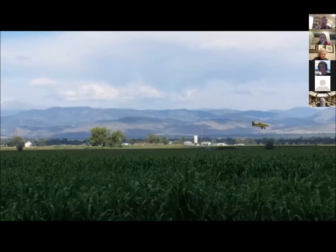This field then went to corn the following spring. We just strip-tilled it and planted it to corn. We took the corn off for silage, and then this year we went back in. We were going to plant it to winter wheat, and then we decided to go to an annual ryegrass crop, and we used an annual ryegrass crop on it this year.